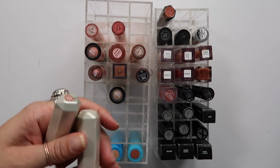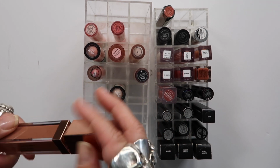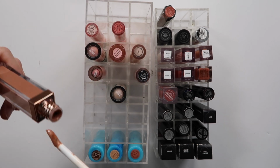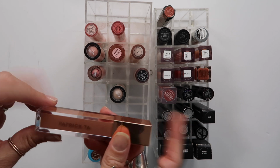That's a great nude. So we have the Patrick Ta Monochrome Moment in She's Independent. This is somewhere in between a lip and a gloss. They call it a silky lip creme, but it's just, oh, it's beautiful. It's brown. I'm going to call it a lipstick though, because it has so much pigment. This is a keep.